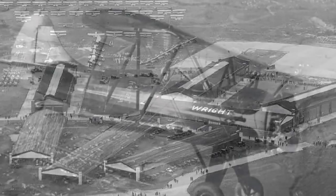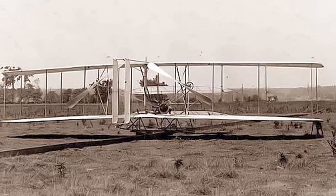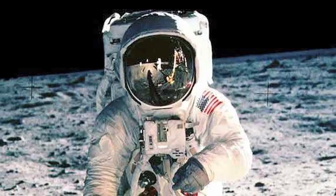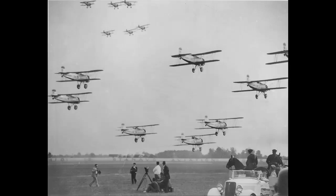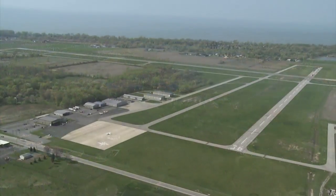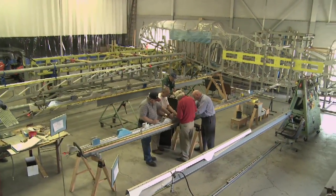Ohio has a rich history rooted in aviation. From those first steps by brothers from Dayton to the giant leap by a man from Wapakoneta, Ohio has helped write the book of American aviation. A group in Port Clinton, Ohio, is determined to keep a particular chapter of that heritage alive.